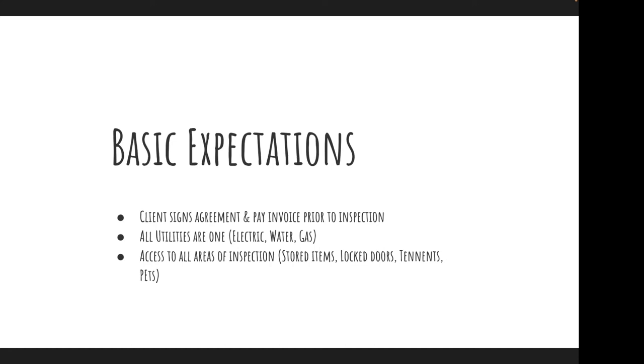So it's a 150 fee for us to come out, which is also a re-inspect fee. So if you do on the buying side have a lot to get fixed, we can come out and re-inspect that right around your walkthrough or something like that.